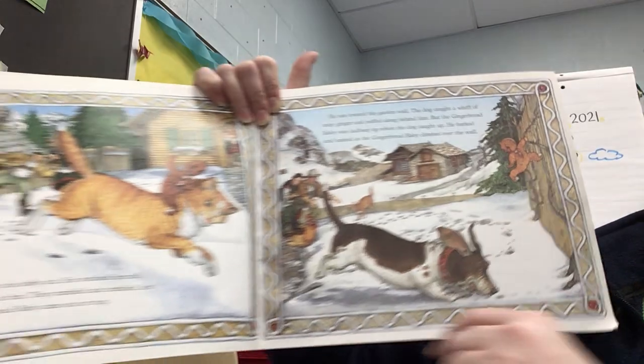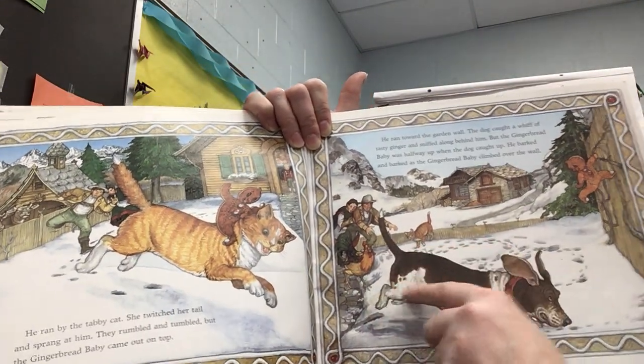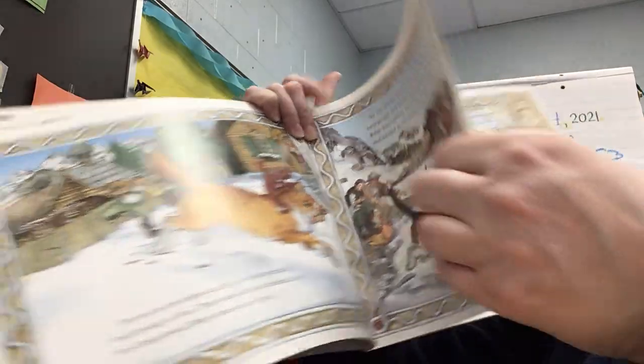He's getting away. Look, the mom and the dad are chasing, the cat is chasing, the dog is chasing, and now he's over the wall.